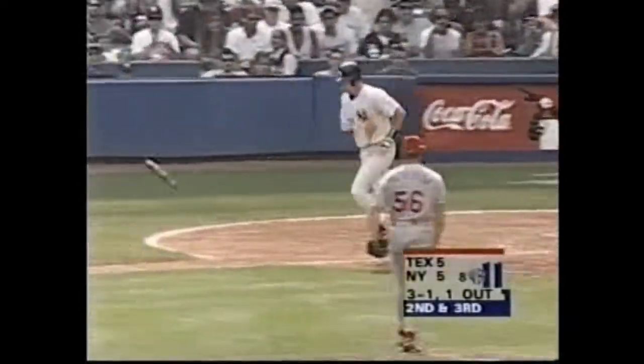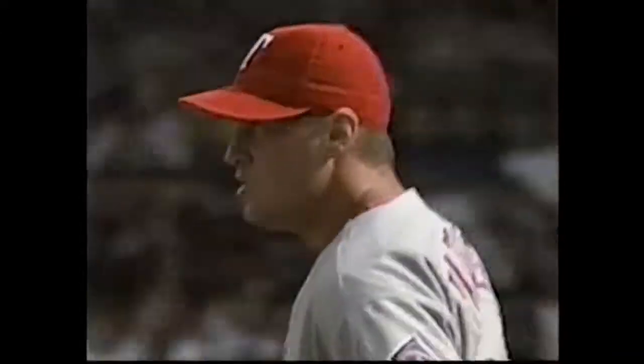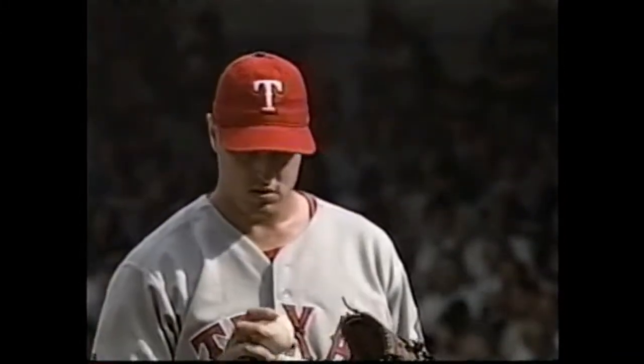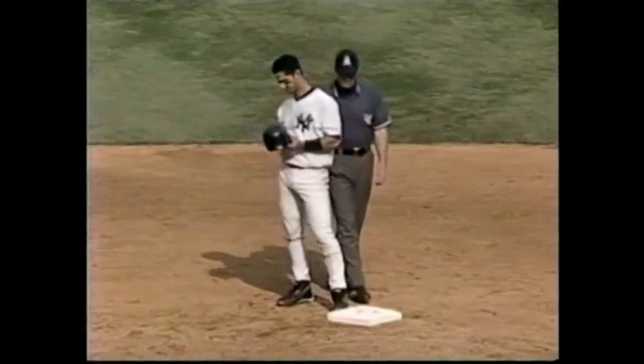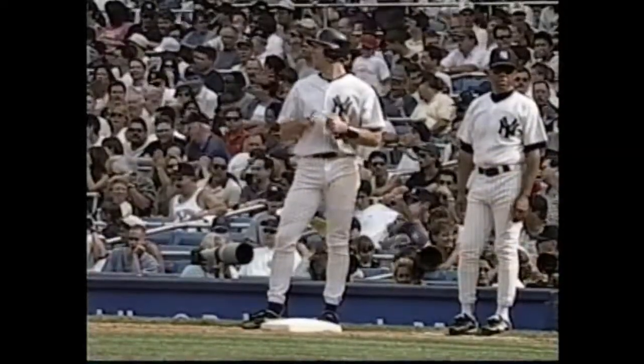And that 3-0, 3-1 pitch inside, ball 4, so it is. The bases loaded for the New York Yankees with less than 1 out. That'll bring up Homer Bush. That's the first walk given up today by either side in this game.